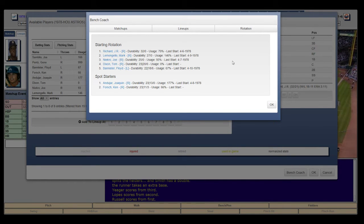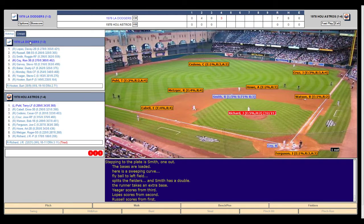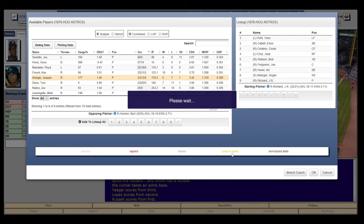As I play many different teams, I pick a game I feel good about and I play it. We could go Joaquin Andujar. Let's see. Where is Joaquin? We're going to go Joaquin Andujar. He'll come in for J.R. Richard. Let's just see the lineup here. We're at the top of the order. Okay, that's what I thought. Back to the bullpen. Joaquin Andujar will be coming in for J.R. Richard. We'll put him in the 9 spot.